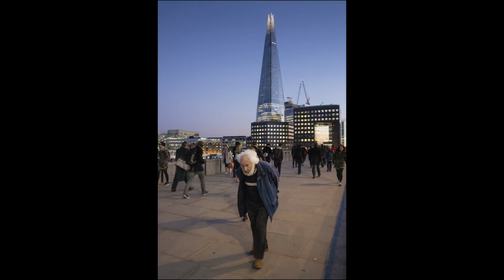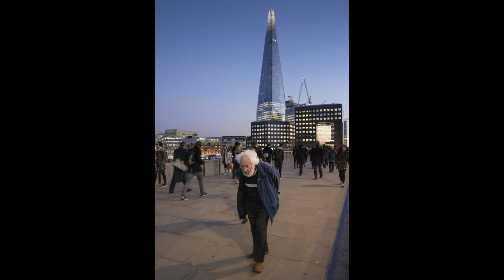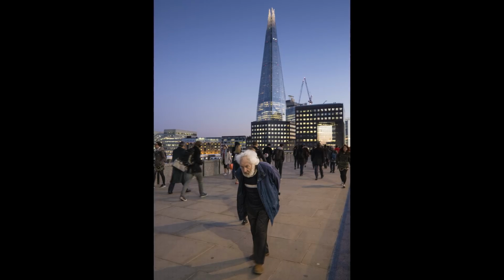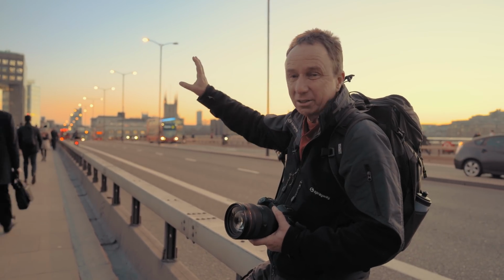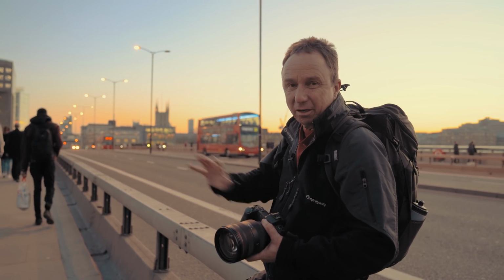The Shard gives a lovely, strong, graphic shape to the picture, especially now with the lights coming on. So that's the essence of the picture, the figures of the people and the Shard, nothing else.